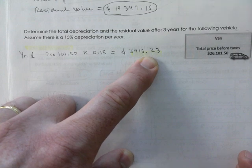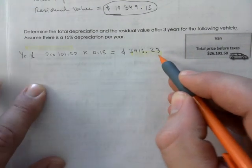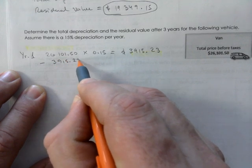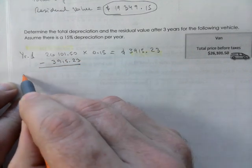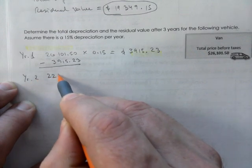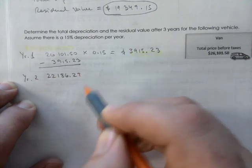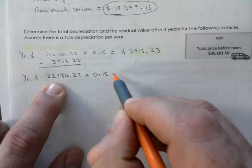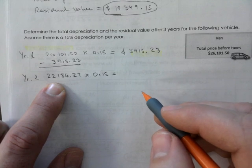So I do year one like that, and then I take it over here. So year two, I start with that. Go times 0.15 again.